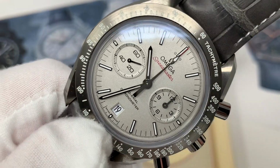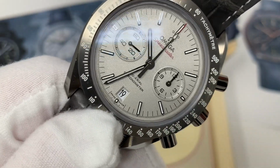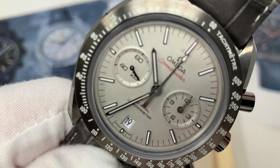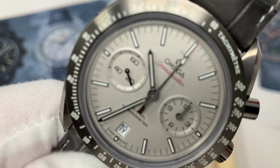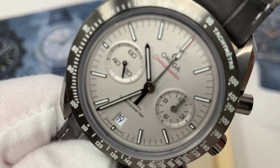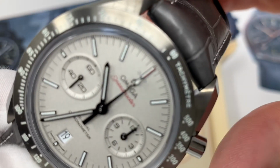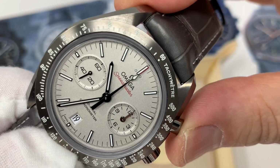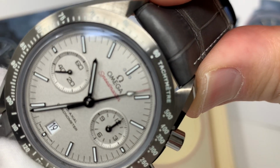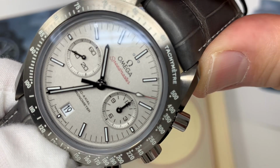Such a flow on this watch. Regarding contrast, Omega thoughtfully adds a touch of red, which is presented in its logo, in its Speedmaster font, and the tip of the chrono hand. Let's engage the chrono hand. As you can see, look at that tip and the Speedmaster.